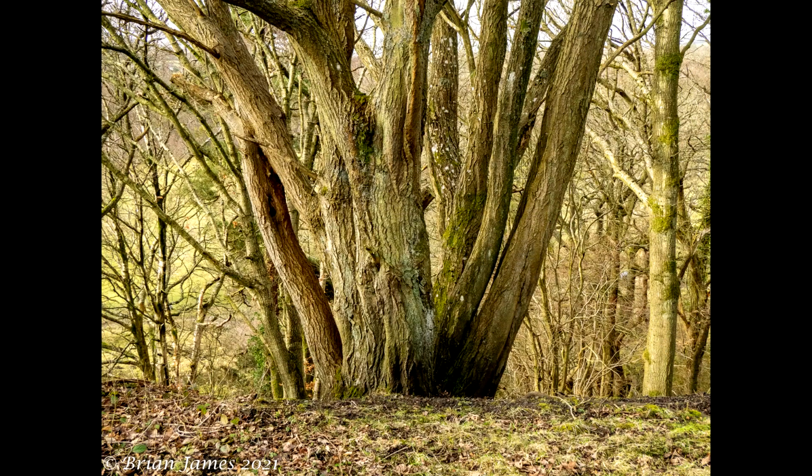At this time of year, the trees are totally devoid of foliage, and the intricate patterns of trunks, roots and branches can be clearly seen.